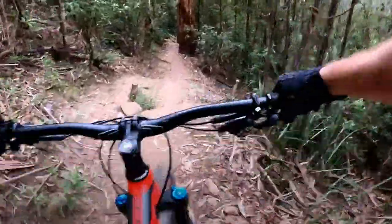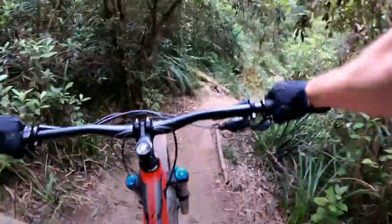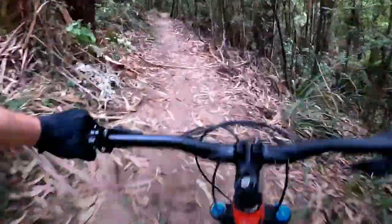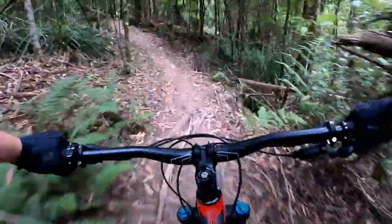Drops in it. Actually, these drops are quite big. Nice, tight, and techy, love it. Probably not the best trail for a trail bike there, but we manage.